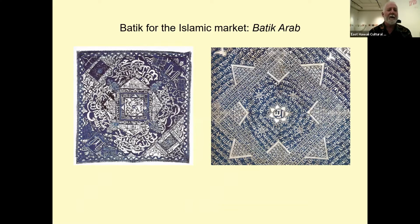And you can make out, if you know your Arabic, the holy formula, La ilaha illallah wa Muhammad Rasul Allah. There is no God but God, and Muhammad is his messenger.